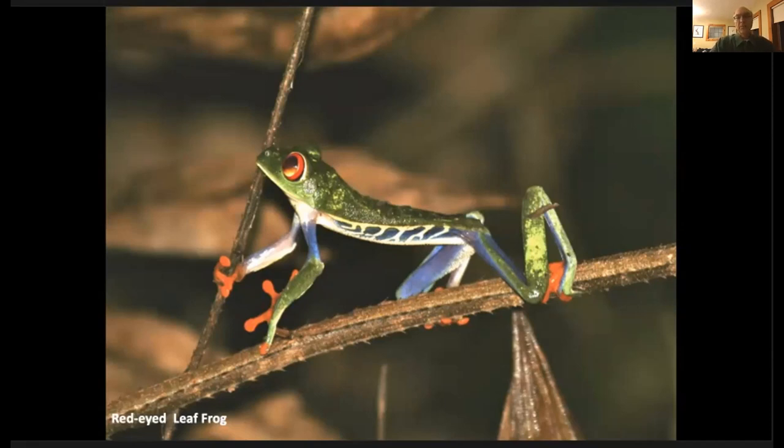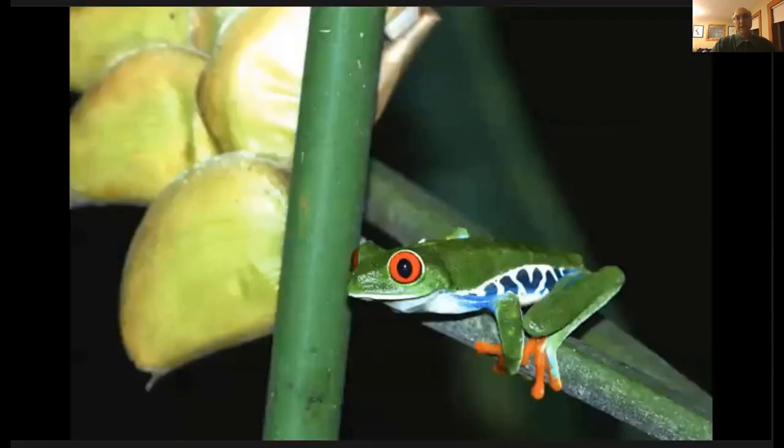But I've seen many of these, and have never grown tired of looking at this frog. It's truly a spectacular frog. Here's another one from a different location. Again, just stunning, stunning creatures.